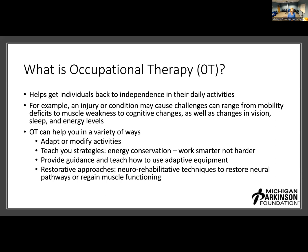We can teach you strategies such as energy conservation. So work smarter, not harder. Provide guidance and teach you how to use adaptive equipment. I have quite a bit of adaptive equipment here today that I'm going to go over, including some canes, some walkers, utensils for eating, things like that. And we also do restorative approaches, so neuro rehab techniques to help restore some cognitive functioning or neural pathways, things like that.